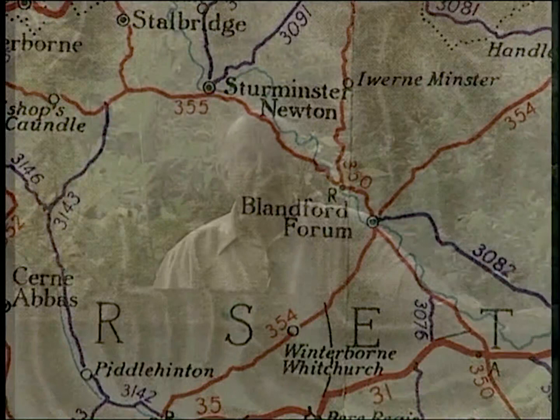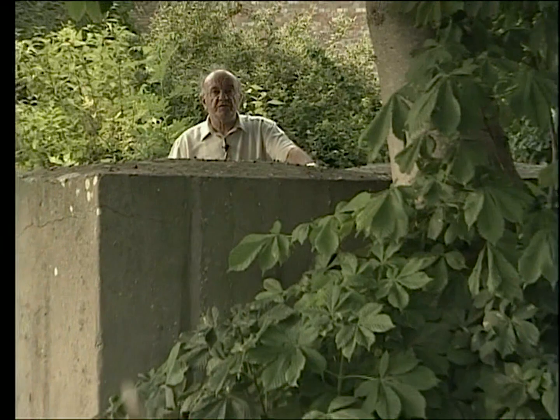We've now come to the town of Blandford Forum, pretty much in the centre of the county of Dorset. And these two anti-tank devices in front of me form part of a quite remarkable story of this area, which I'll tell you about from the bridge over the River Stour.